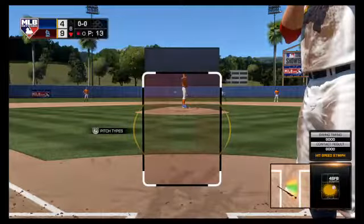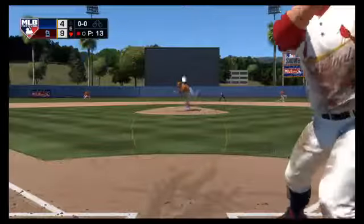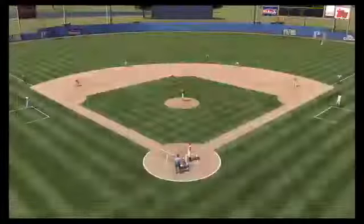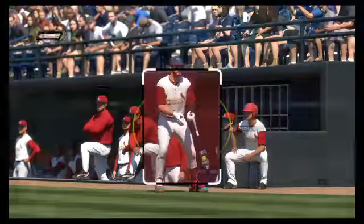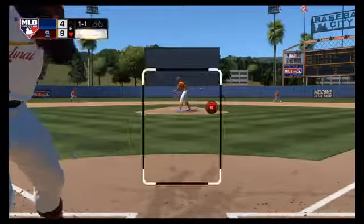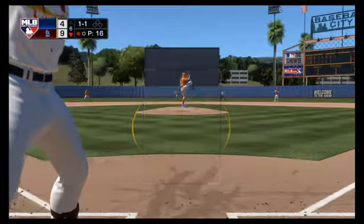Digging in and look. The third baseman, Eddie. First pitch coming. Here it is. First pitch fastball off the plate there, and it's ball one. Nolan Arenado will come on now as the pinch hitter. Pitch to the plate is a slider for a strike, and it's all knotted up at 1-1.